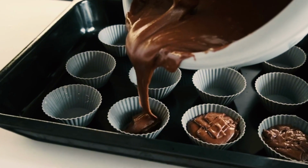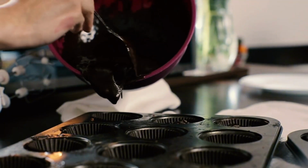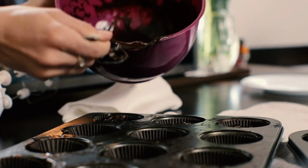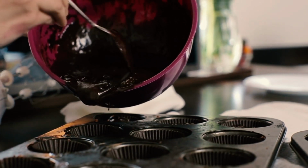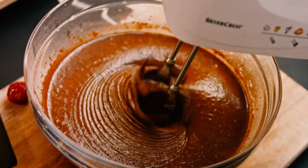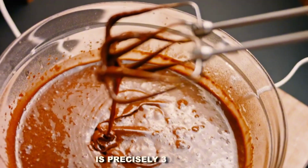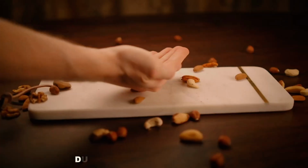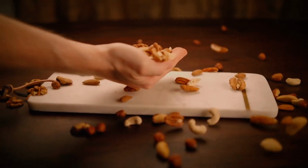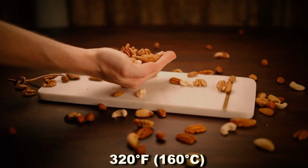The factory air is thick with anticipation as each batch nears completion. Years of research and development have gone into determining the exact specifications for the perfect Reese's roast. But what are those magic numbers? After careful consideration, Reese's has determined that the optimal roasting time is precisely 30 minutes. During this half-hour window, the peanuts are subjected to a carefully controlled temperature of 160 degrees Celsius.